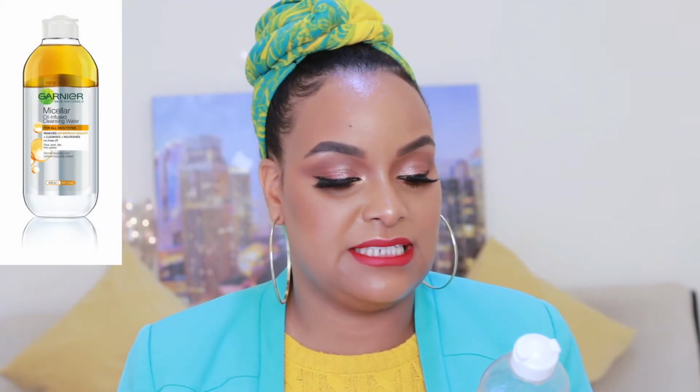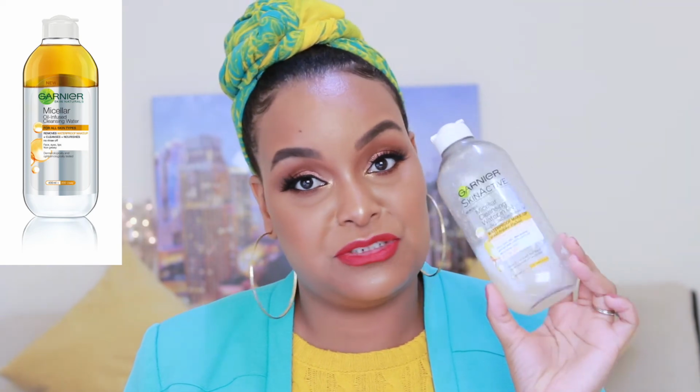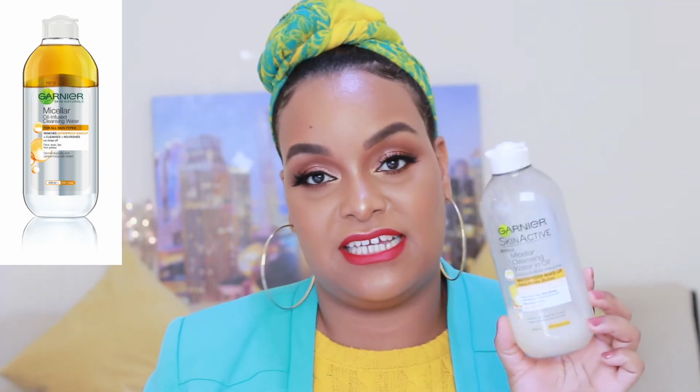And when I'm removing my makeup, my most repurchased makeup remover is the Garnier Micellar Cleansing Water in Oil. My husband is also a testimonial as to how many times he's gone to buy this. He now knows it. If I just say Garnier Micellar Water, he will go and pick this one. So I use it a lot, and I use it with square pads. I just put a little bit on and then I use it to take off my makeup. So this is the first thing that hits my face when I'm washing my makeup off.